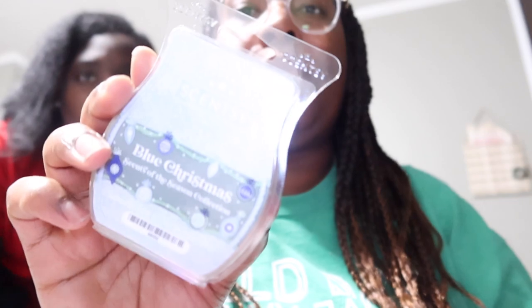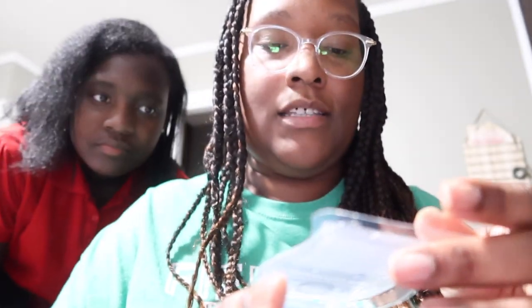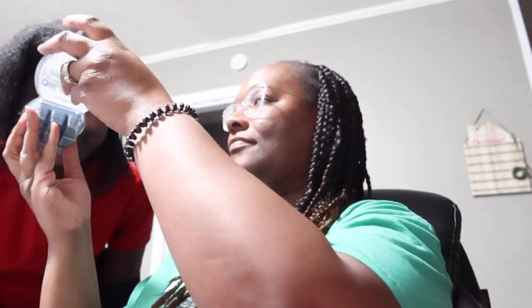Okay, this one is called Blue Christmas. It's from the Scents of the Season collection. This one smells pretty good. I gotta get that pine cone smell out of my face. I'm trying to smell it. What you think about this? It smells good. It smells pretty good.